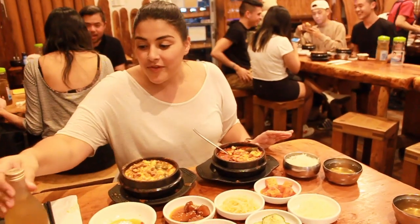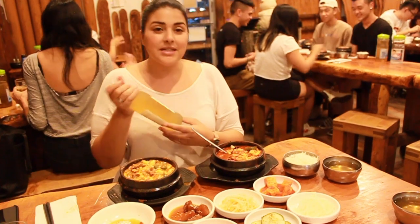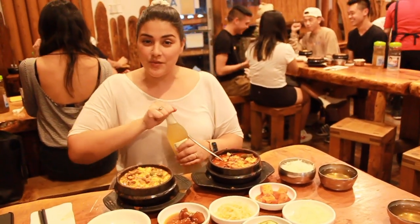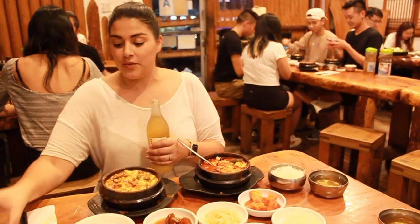And then again, we've got this drink right here. So I'm actually gonna give this a try and then I'm gonna get to the food. I'm very excited. Again, it's a Korean traditional rice wine. They said it's kind of sweet. So let's give this a little shot. It's cold, so that's nice. Another refreshing drink to go with the soup.